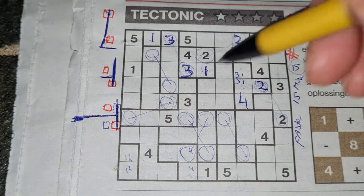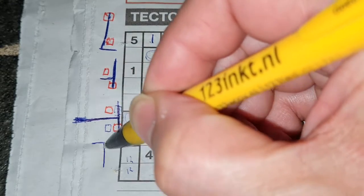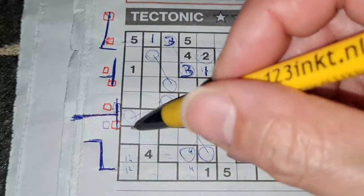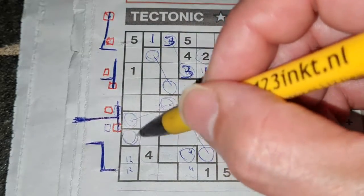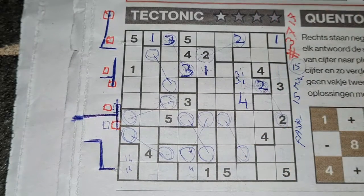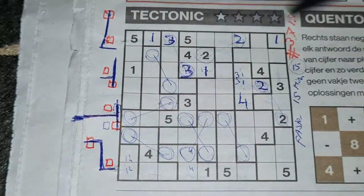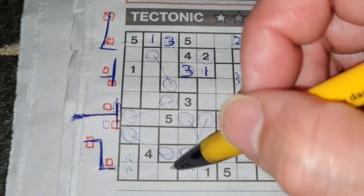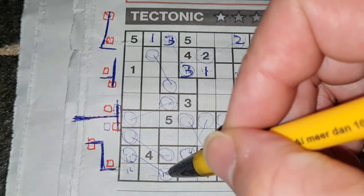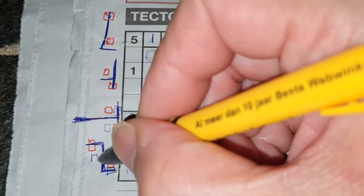No more T figures. The Z construction. Here. If you see the Z construction, this box has the same number as that box. So this box has the same number as that box. But also, that box has the same number as this box. So in this case, it's a 1 or a 2. So this box, same number as that box.